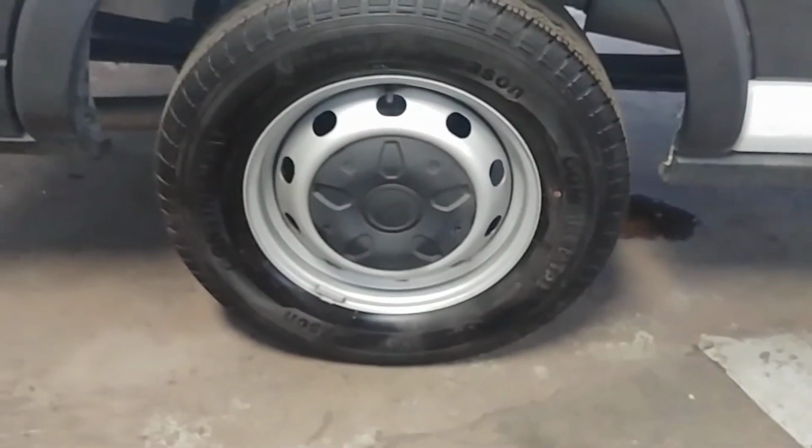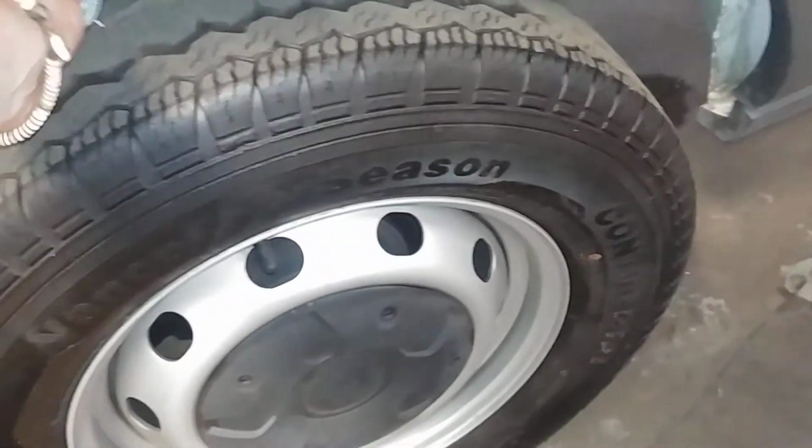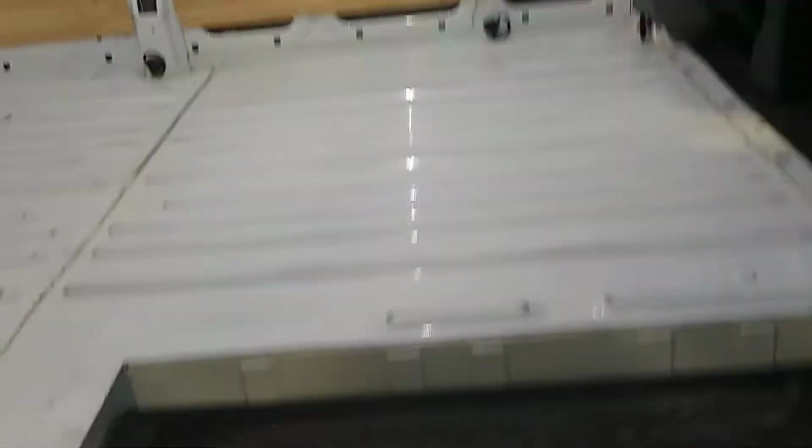Here's your rear passenger steel wheel. Your tire tread is at 4/32. That's right, just at the line of 4/32. This door's beat, has a dent here. There it is. Doors do swing out.